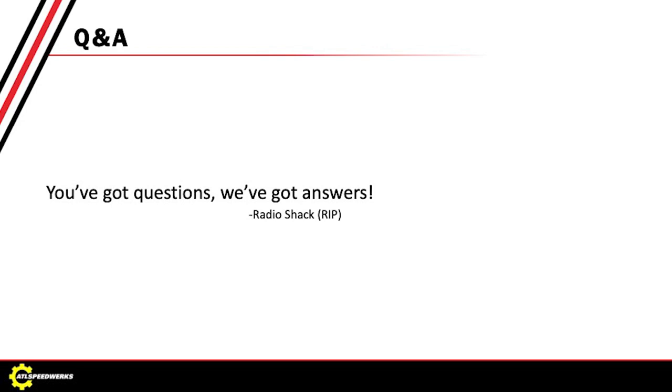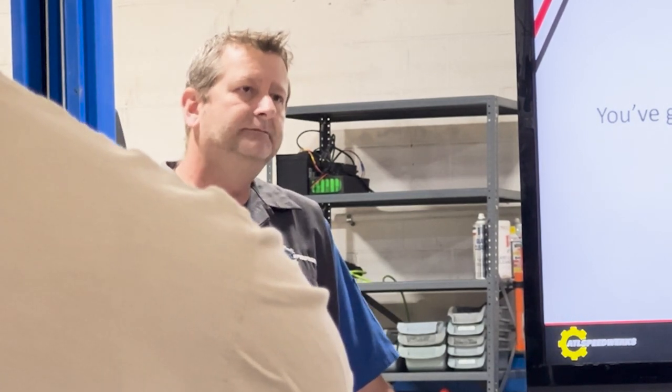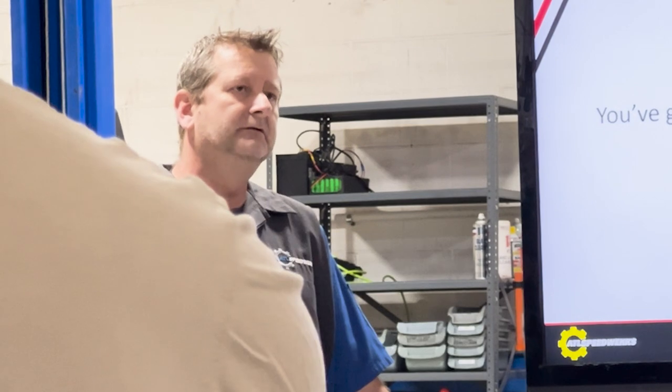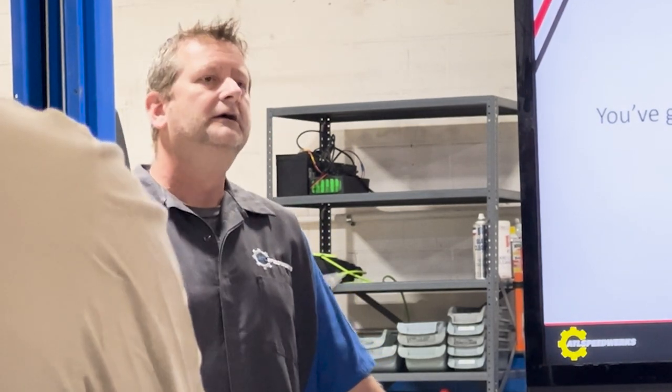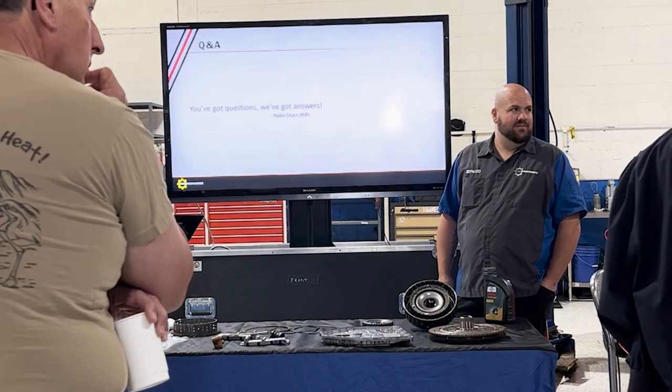Brought a car in for service, what's the wait time? So right now we are scheduling two to three weeks out, depending on what the service is and who we have available. As I said, we're adding lifts, we're adding techs. I'm actually actively hiring right now. So I would expect that time to come down to about a week or a week and a half pretty soon.